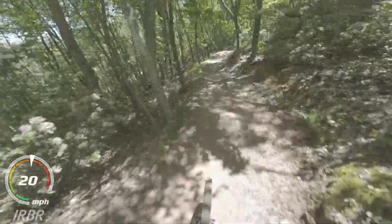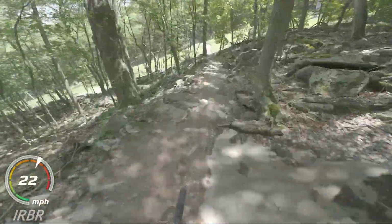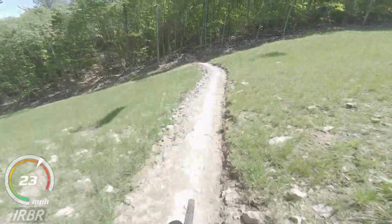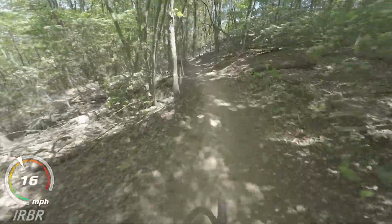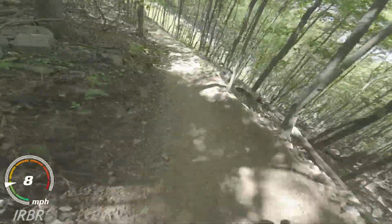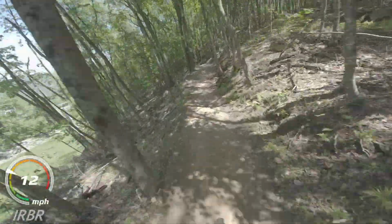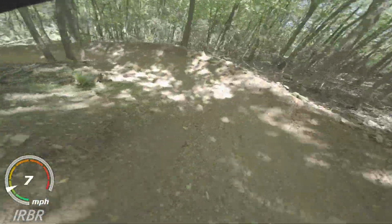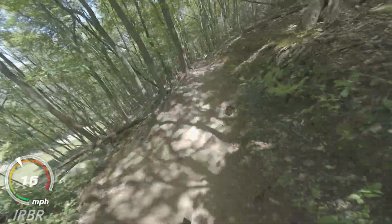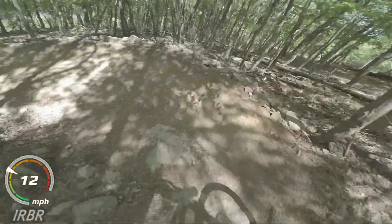I think I'm running 2 from open right now, and this feels good. You don't really have enough speed to really have fun on that. Whew. I like that section, it flows really nice. This section I lose so much speed.